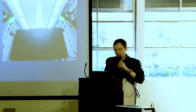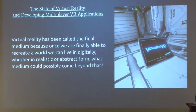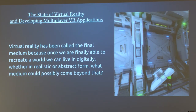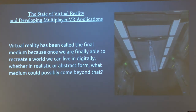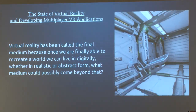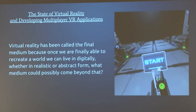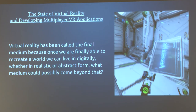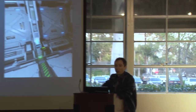Virtual reality has been called the final medium because once we are finally able to recreate a world we can live in digitally, whether realistic or abstract, what medium could possibly come beyond that? I think that's an interesting statement, and I do believe it to be kind of true. It was one of the motivations for me wanting to change careers, because it combines everything: music, sound, movies, storytelling, programming, all that stuff. It's really immersive.